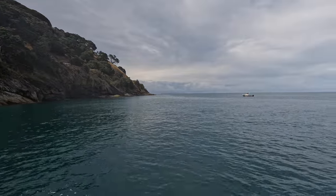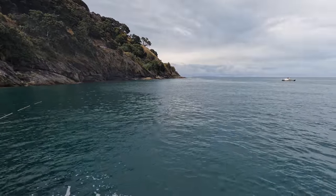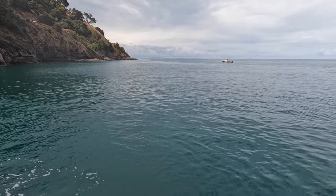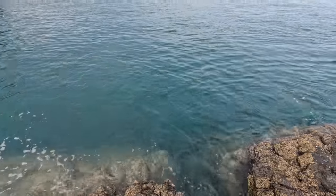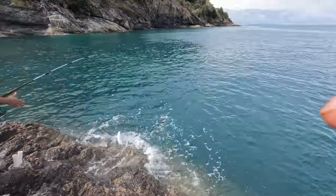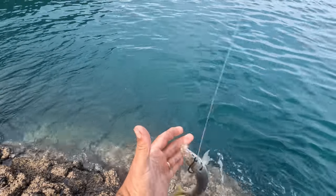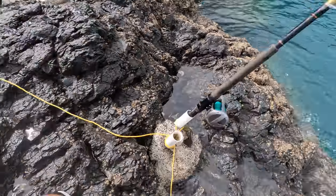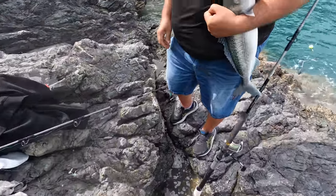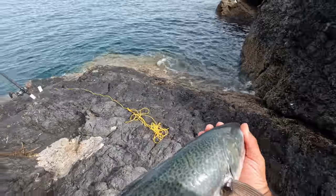Yeah, it's up on the surface out there. Here he comes. Oh, is that a kahawai? Oh, it is too. Mean. Oh well, we'll use him as a livey. Yeah, bro, I'll livey him up. Big boy, another big boy.